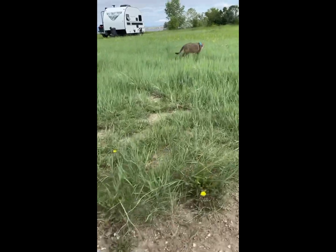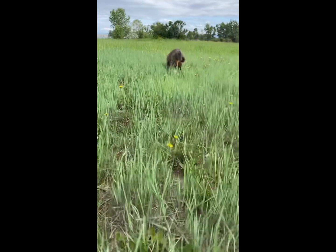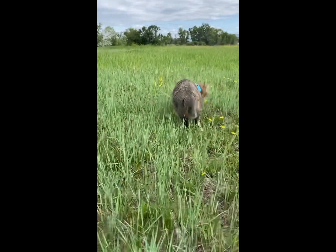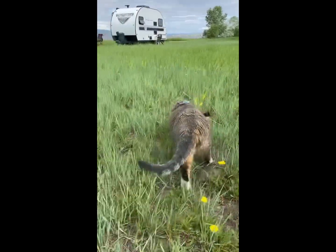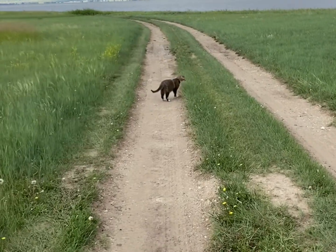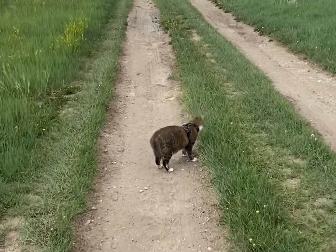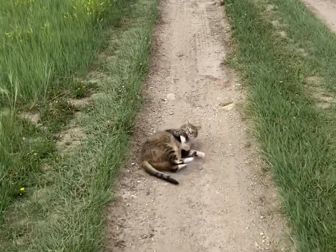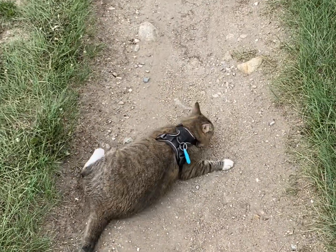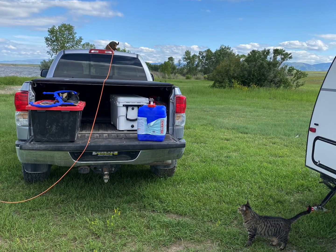I make sure she wears a harness, because she will go run off, and she has gotten off a few times, but she always seems to come back. So my biggest fear with her is also rattlesnakes. I don't think that a bear would really mess with her. She's got some sharp claws. But she likes to lead sometimes, and sometimes she likes to follow. But one thing is for certain, she most definitely likes her little dust baths. She does a little roll around here, and she is adorable. And we had a lot of fun at this campsite. We were just hanging out. They decided to get on the truck, and now we're on our way.